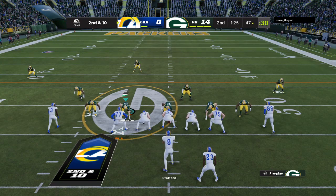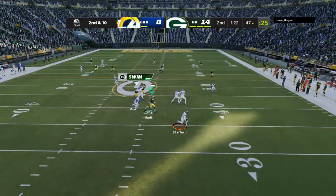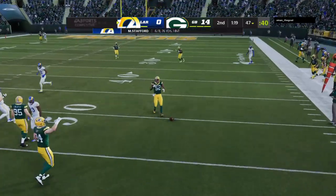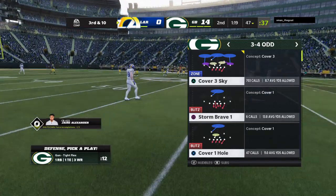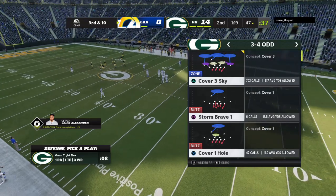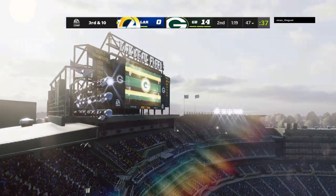On 2nd and 10, Stafford flushed out right. And he'll be hit as he releases it. He certainly did a nice job improvising there, extending the play, hoping someone would come open downfield, but they never did.